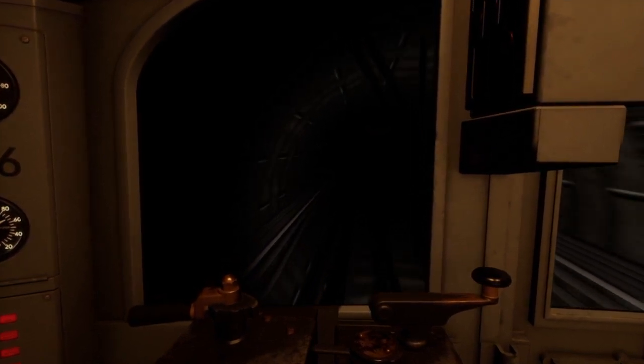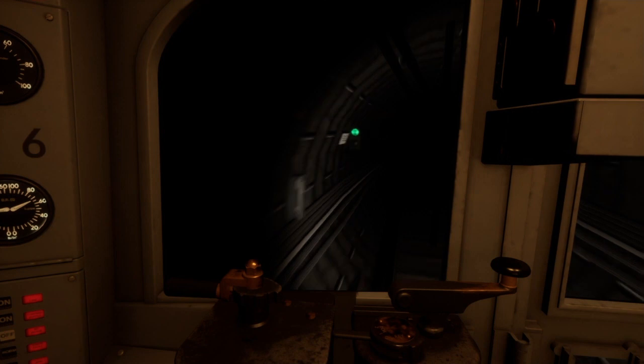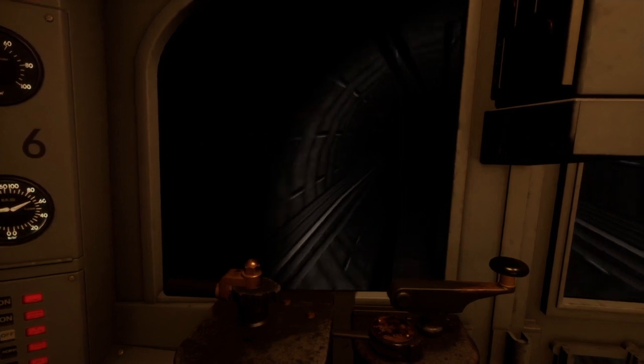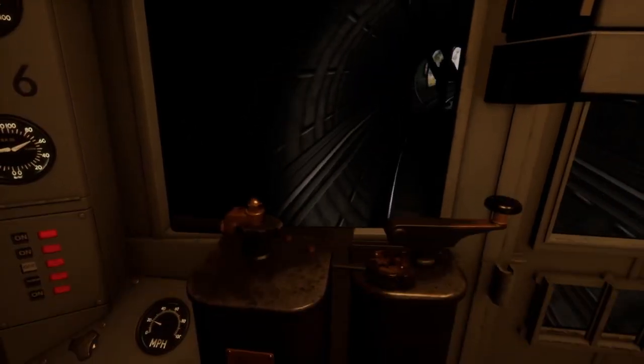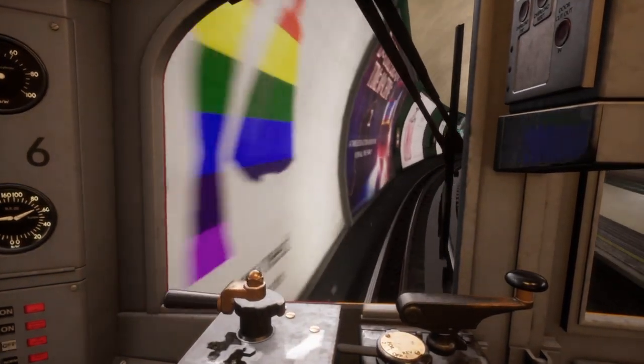Down to 20. Obviously it gives you a bit of time, because in real life drivers don't actually have to be down to 20 by the marker. As soon as they see it, come down to 20 there. So it's quite hard to judge where about a marker is when you're in a dark tunnel.